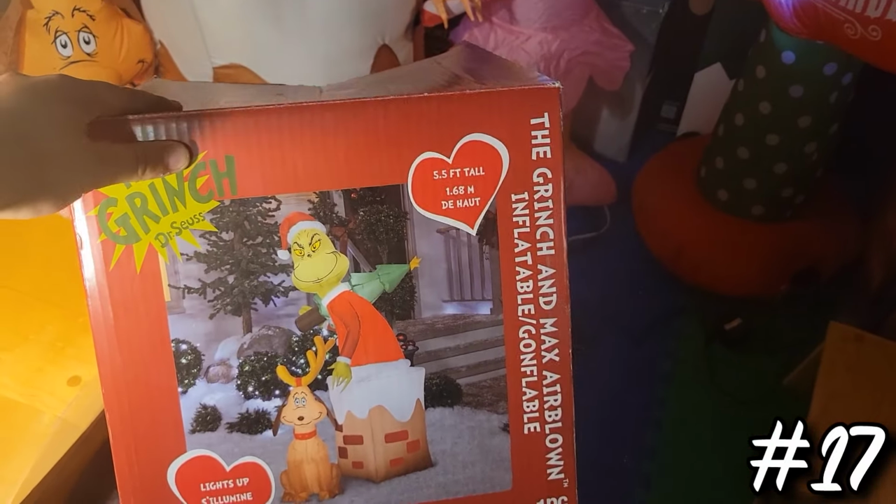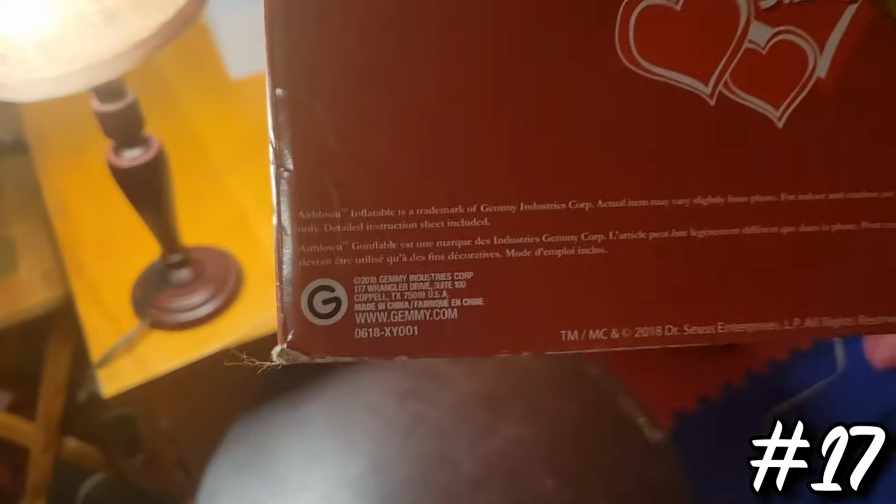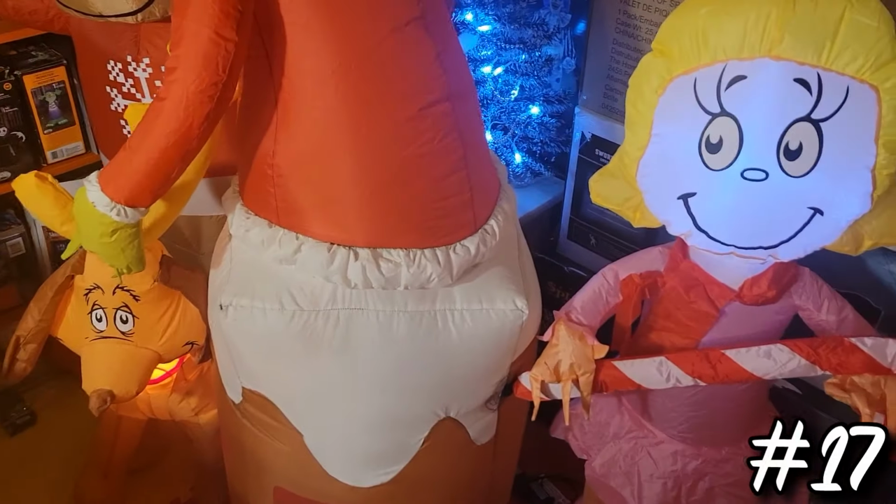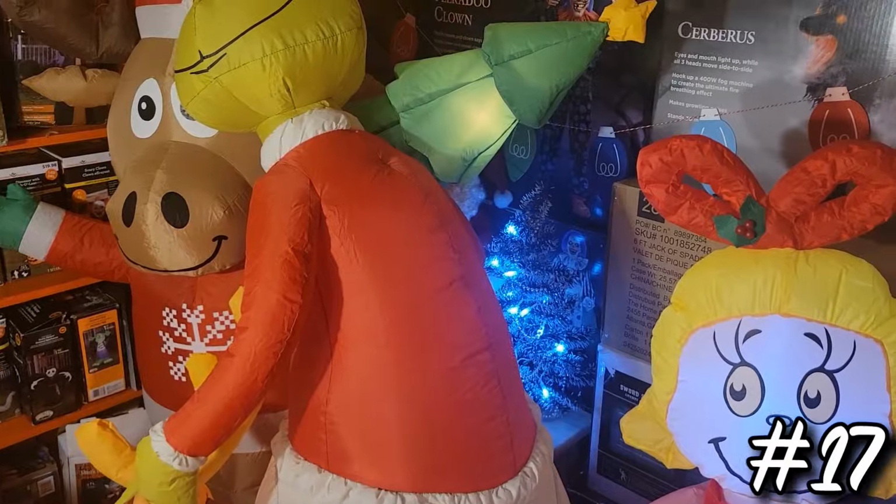And moving on, the next inflatable we have here is my Grinch in chimney with Max. This inflatable is awesome. This comes from Canadian Tire from, I believe, 2019. Or actually, 2018 this guy is from. But he's an awesome one. He's still actually sold at Canadian Tire to this day, I believe, unless this year they discontinued him. But he's an awesome one.